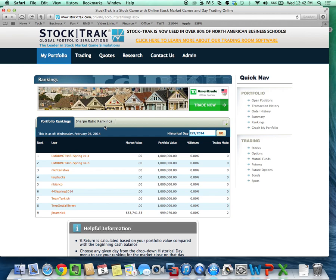Who makes the most money this semester gets the best grade. Who makes the least money this semester gets the worst grade. And it's better than the real world because usually if you're the lowest performing team, you get fired. Right? So we're not going to fire you. You just get a lower grade.